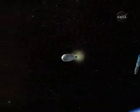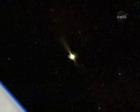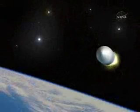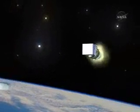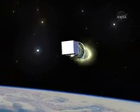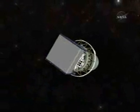3 at a time. The RS-27 is still firing. Then we separate first and second stage, and the fairing comes off. And again, we'll have 2 firings, and then we'll separate the spacecraft into its intended orbit. Back to you, George.